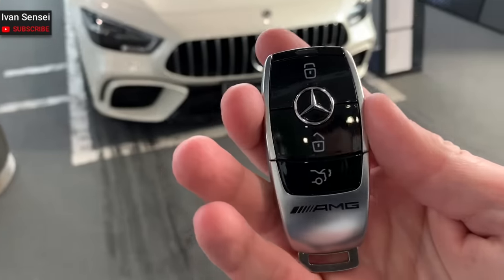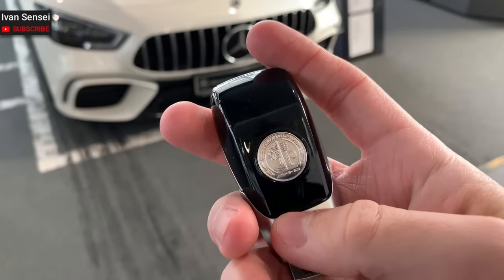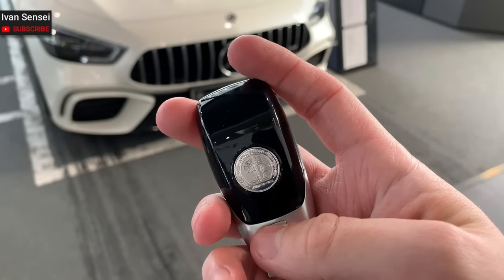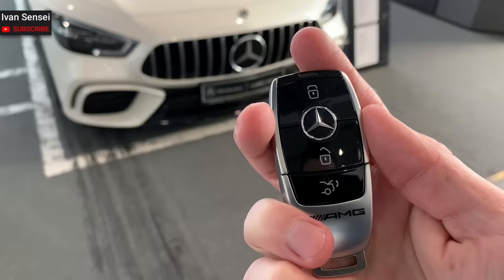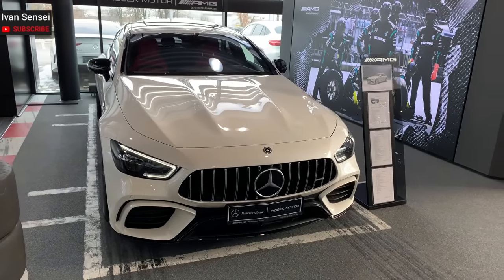Let's take a closer look. So this is the key for the car. In the back you can see the AMG Flutterbug logo, and this is the new style of the Mercedes keys. In the front also the AMG logo. So let's unlock the car.